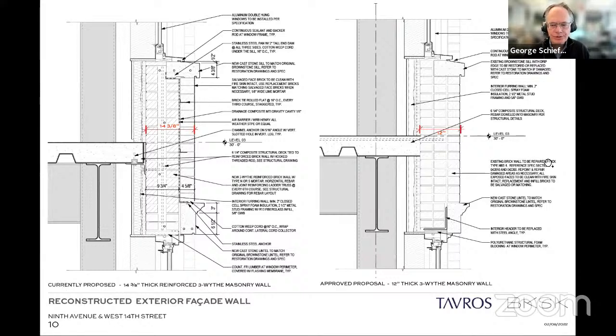These two images show the difference between what had been approved on the right and what we are now proposing on the left. The brick wall will be rebuilt as a 3-wide brick wall, similar to the original, however, with new reinforcing and waterproofing, making it 2 3/8 inch thicker. Please also note that on the interior, the brick was always to be covered with insulation and a finished material. This was required in order to be compliant with energy code. Next.